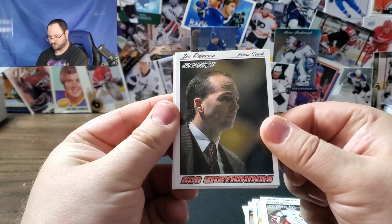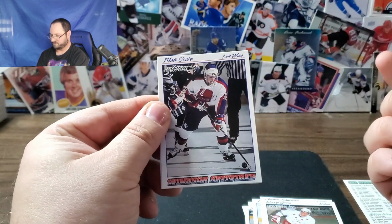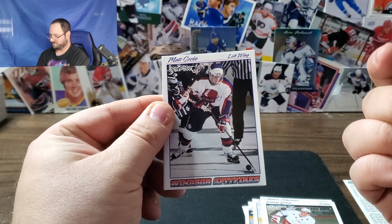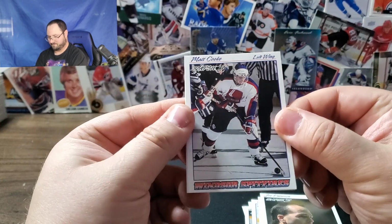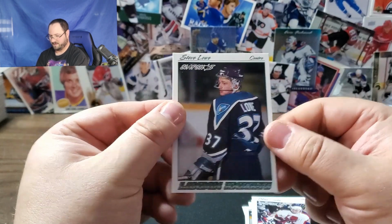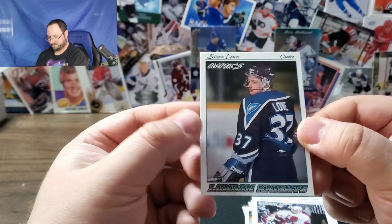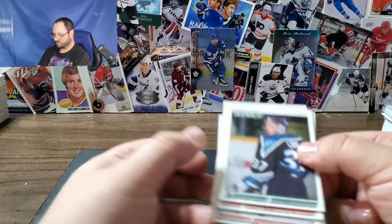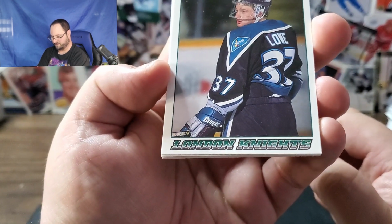And that's a head coach. Patterson. Even had coaches in here, just like Pro Set and stuff. Okay. Matt Cook from the Spitfires. And last card, Lowe.